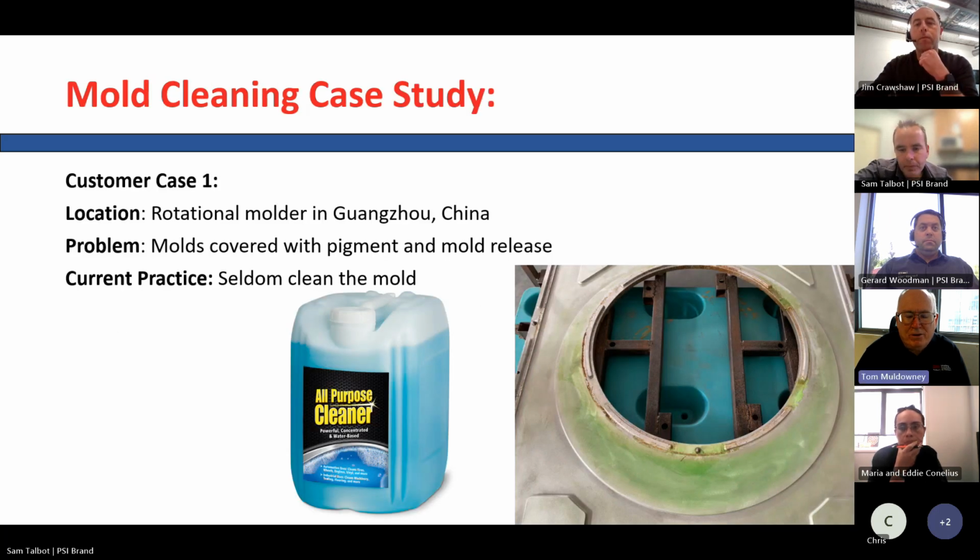So here's a couple of case histories. This first one was in Guangzhou in China, and the molds were covered with pigment. And we're being polite here when we said seldom clean the mold. I think when we went into this factory, they had never cleaned the mold. And when we showed them this product, it was like showing them fire, what it did for their process.